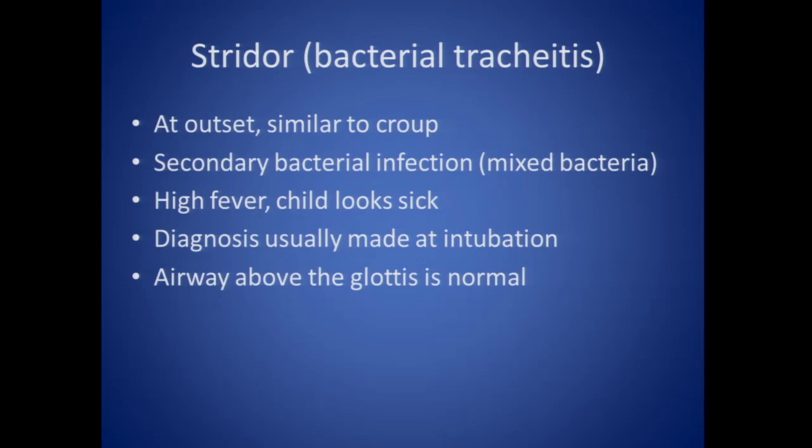In fact, in my early days as an attending at AMC, we actually had a kid die from bacterial tracheitis. He came in with an acutely obstructed airway. Even with an ET tube in, we couldn't get him cleared, and he arrested and died.